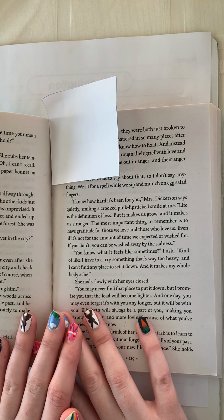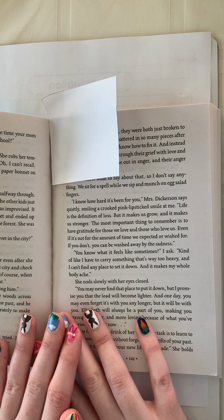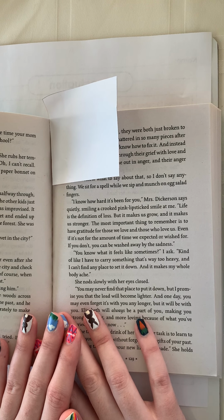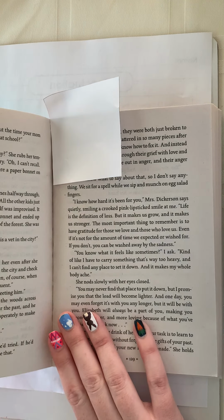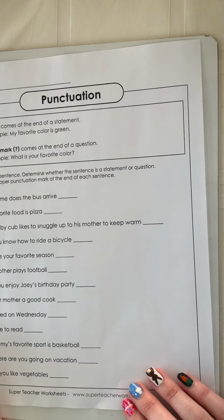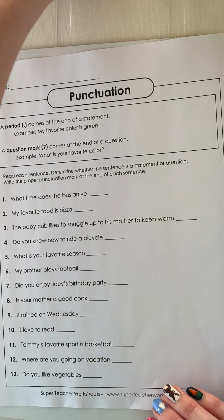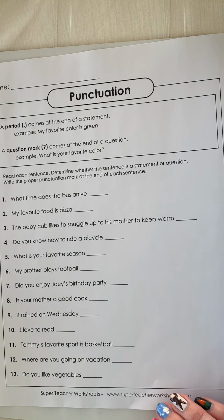As the reader, I used the punctuation that was given to me to guide my reading and also to guide where I paused in my reading and where I took a breath when reading. Whenever you are writing, it is very important to include punctuation in your writing so that the reader knows when to pause, when to take a breath, and how to go about reading what you have written.